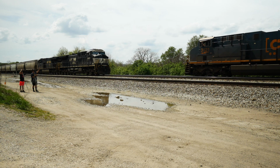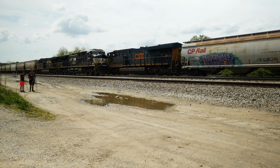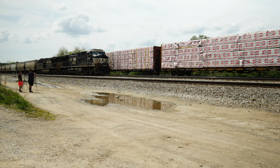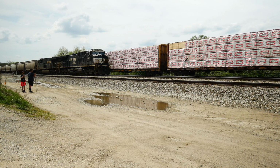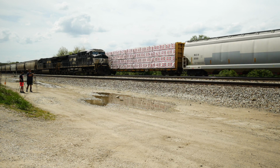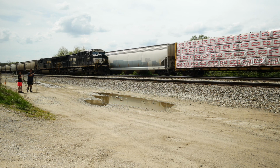That's NS Railfan Productions, you can see. A friend was with him, but I didn't catch the name of his channel. Back to the Norfolk Southern train. He had to wait for a CSX southbound to clear before he could continue on and make the diverging move to continue on CSX trackage.